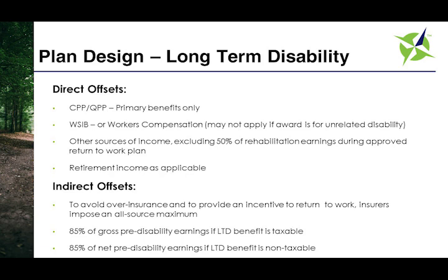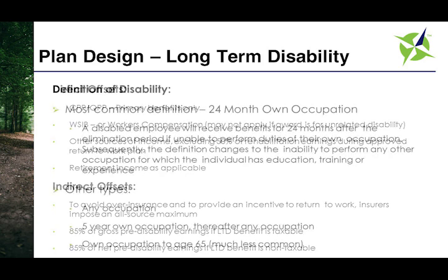Indirect offsets would be the tax benefits enjoyed due to qualifying for the disability tax credit and reduced expenses associated with not working. Again, the all-source maximum. And you can see the difference between a taxable and a non-taxable using the gross or the net amounts.